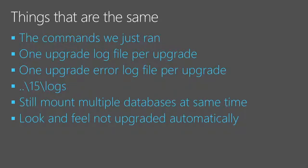Yep. What you could not do in 2007 is create or add more than one content database at once. When you did the STS-ADM attach content database, it would lock the config database, and you couldn't do anything else. Starting in 2010 and continuing in 2013, you can have multiple Mount-SPContentDatabase commands running at the same time, so you can do them in parallel.